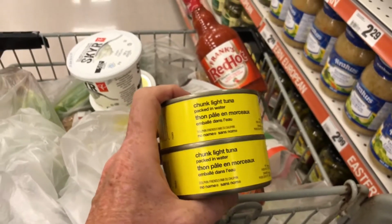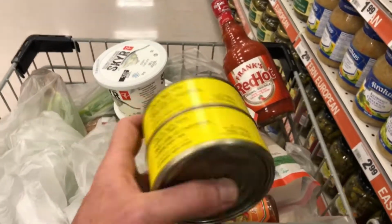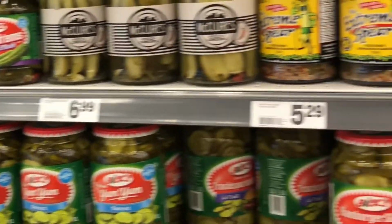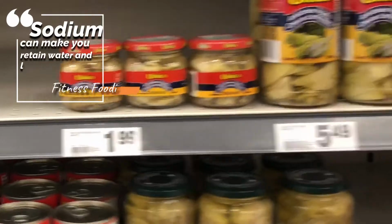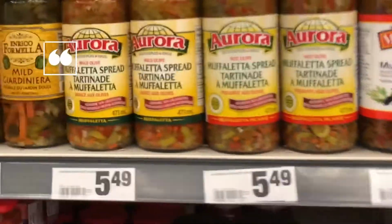Canned things like tuna and whatnot, I'm not going to be eating several cans of tuna a day, one every now and then, but again, nice, cheap, high-protein, low-fat source packed in water. Pickles, I like to have pickles. Again, sodium's an issue, but if I'm choosing a pickle, it's typically a dill pickle. Any of your sweet pickles are going to have a lot of sugar in there.